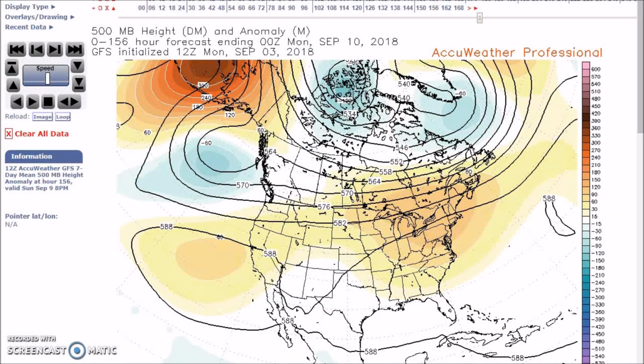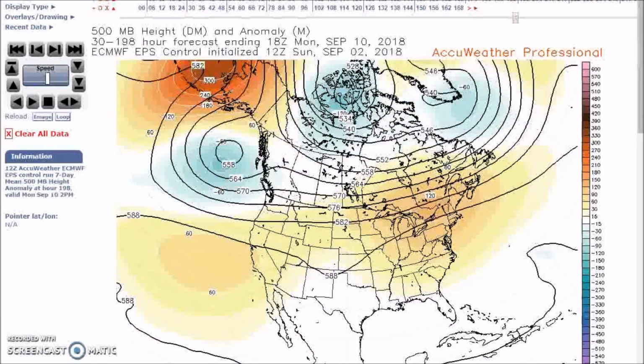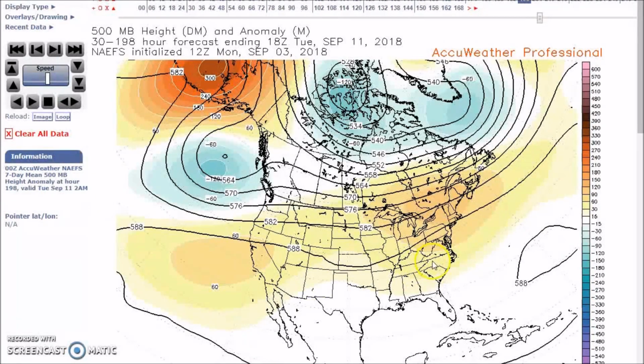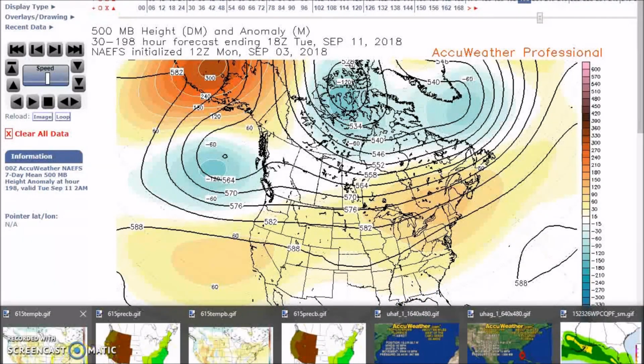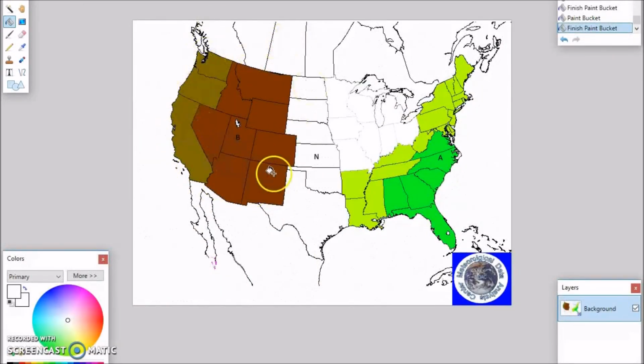Okay, September 9th to the 13th. The pattern remains generally unchanged. We have a strong ridge over the Bering Sea, and we have troughs to the south, and a nearly zonal flow with above normal heights across much of the nation. The models are in good agreement with this. We kind of have a joining of forces of ridges, one over here off the west coast and one over the east. So for this forecast period, I am forecasting below normal temperatures for the Northwest with anomalies near 4 degrees below normal, and near to above normal temperatures across the remainder of the country with anomalies near 4 degrees above normal. For precipitation, I'm calling for below normal precipitation for much of the western states. Probability of occurrence 35 to 55%.